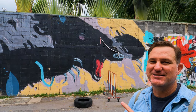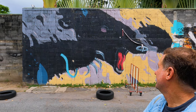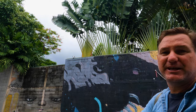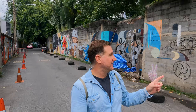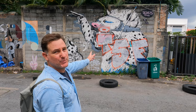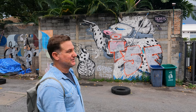And I love these colors here. And I think there's a big storm coming as well. I better get to the Bangkokian Museum. Oh, and up here, there's another Bonus TMC. I really like this one. This is one of my most favorites in this whole soi. And again, this one was done in 2016 as part of that street art festival.